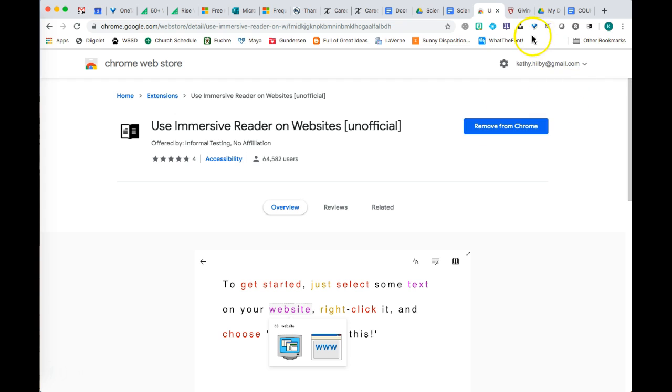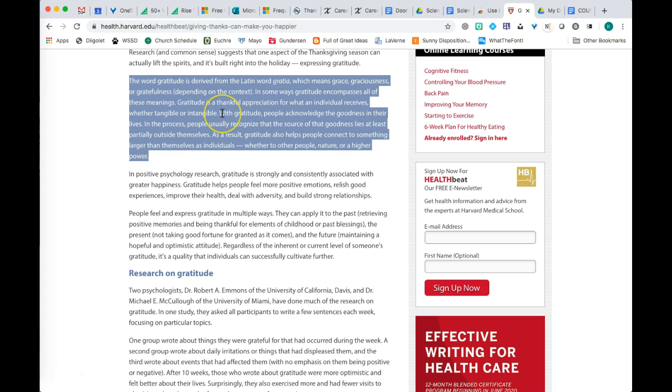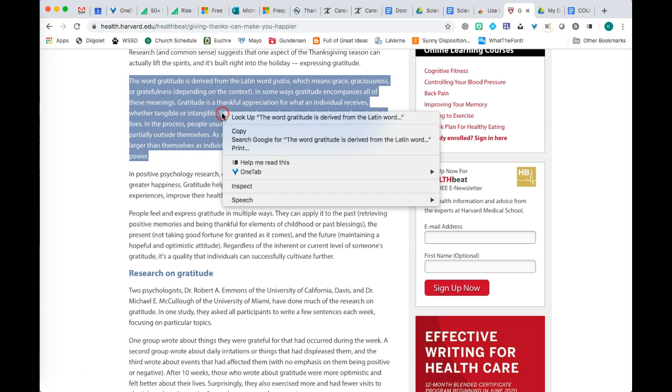And extensions show up in your toolbar up here in the upper right-hand corner. And so this is the Chrome extension for Immersive Reader. Now, I don't need to use that at all, because remember that I simply select the text that I want to use, right-click on it, and then choose Help Me Read This.